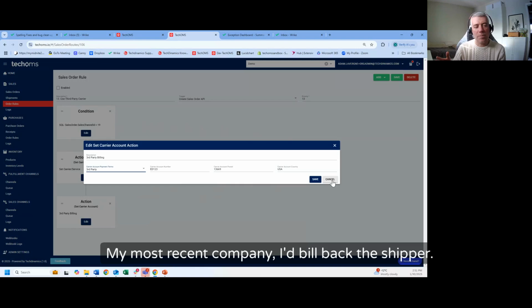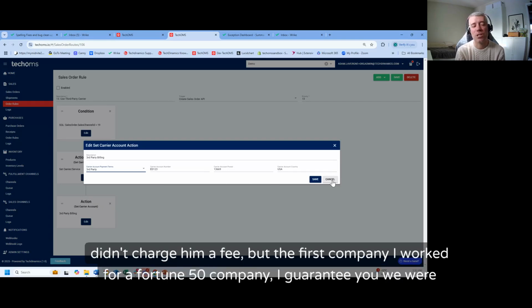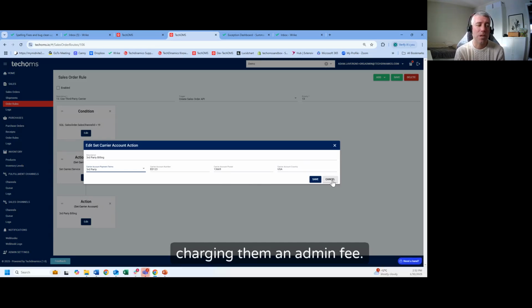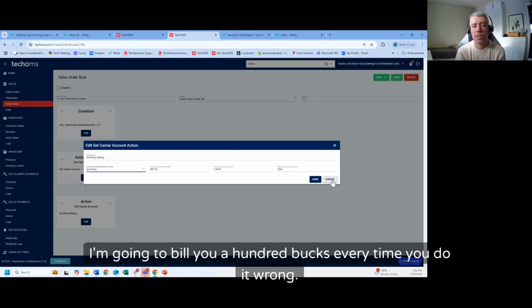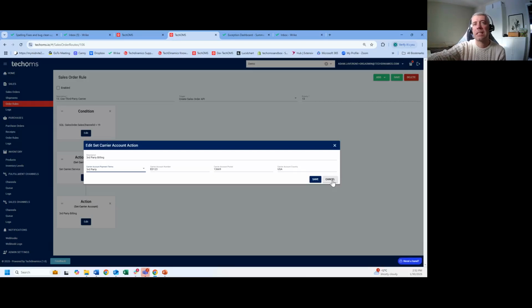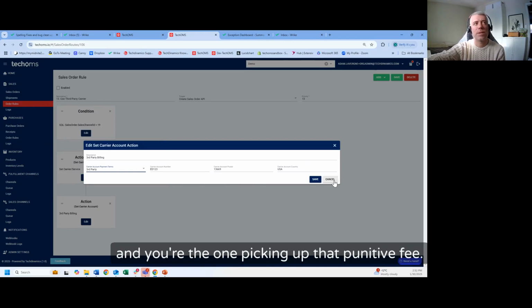At my most recent company, I'd bill back the shipper. They'd have to do a chargeback, credit my account, debit Walmart's account. I didn't charge them a fee, but the first company I worked for, a Fortune 50 company, I guarantee you, we were charging them an admin fee. So you ship on my account and I've got to do a correcting entry, I'm going to bill you $100 every time you do it wrong. It gets expensive when you're the fulfiller and you're the one picking up that punitive fee.